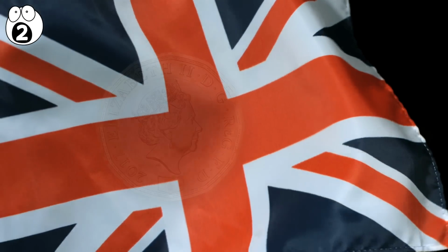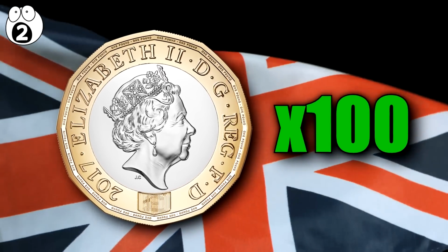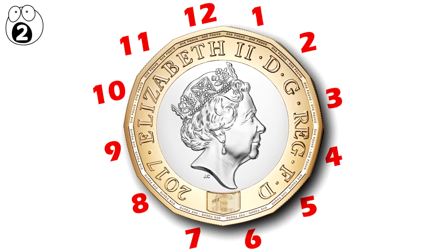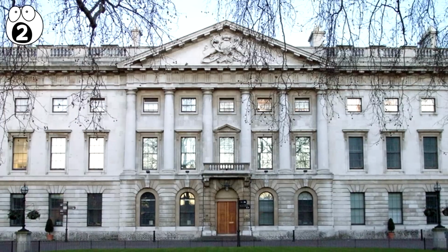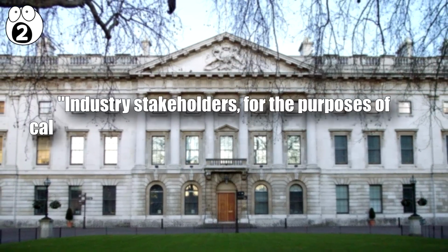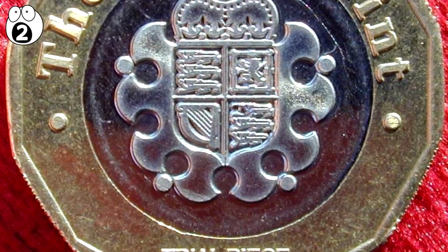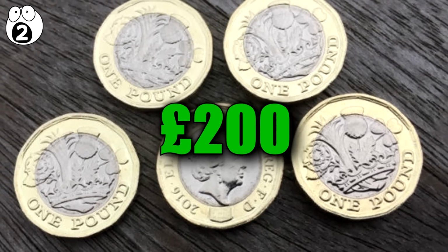And back to the UK, where a £1 coin, which isn't even legal tender, is worth over 100 times more than its legitimate counterpart. You see, in preparation for launching the new 12-sided £1 coin, which contains features making it much more difficult to counterfeit, around 200,000 trial £1 coins were introduced. A Royal Mint representative said they were given to industry stakeholders for the purpose of calibrating or upgrading coin handling equipment ahead of the coin's introduction in March 2017. These coins aren't even legal tender, but include the word trial on them. The ones with a 2016 date have been selling for over £200.